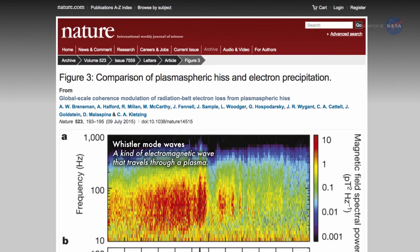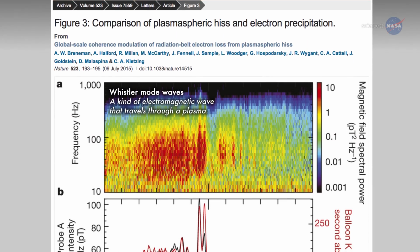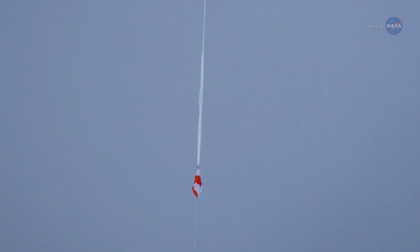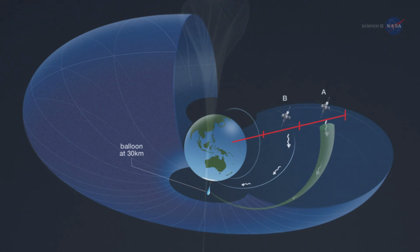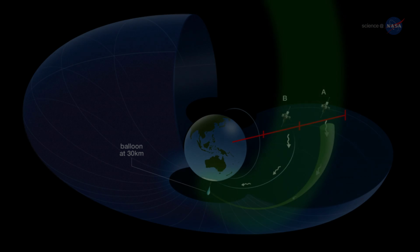Plasmaspheric hiss is a type of electromagnetic radiation, or plasma wave, that can scatter these high-energy electrons down toward Earth. Looking up from Antarctica, BARREL could measure the electrons losing their energy in the form of relatively harmless X-rays. Plasmaspheric hiss was simultaneously observed by both Van Allen probe satellites.